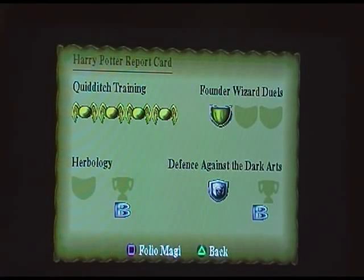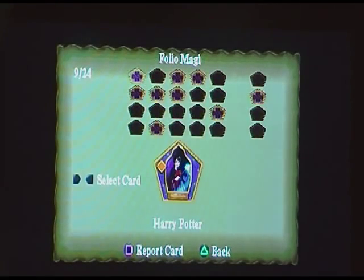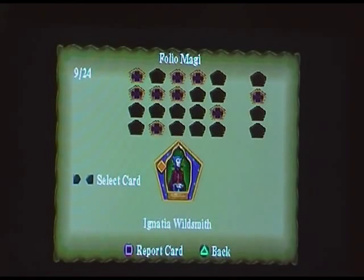In Chamber of Secrets, you have also got this weird report cards, and it's an easy way to see how many lessons you have passed so far. And you've also got this so-called folio magi. There you can see how many wizard cards you have collected.